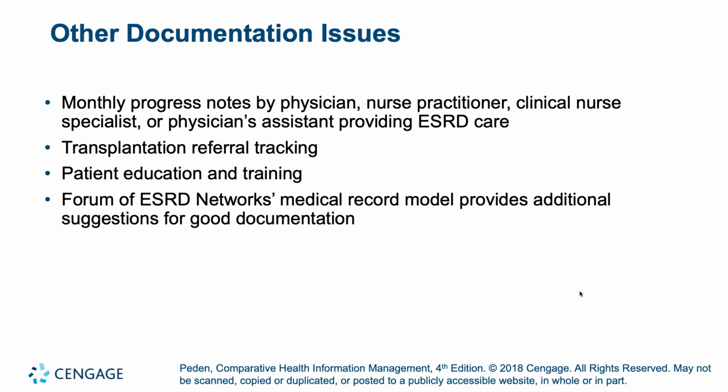Patient education and training, that needs to happen ongoing. Patients need to be reminded about diet and their own care, and if they've got special needs, or if they have social needs, if there's something at home that is inhibiting them from getting to their appointment, or anything. You need to make sure your patient is involved and whenever necessary, educated or trained.